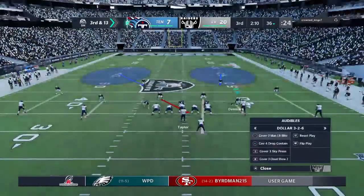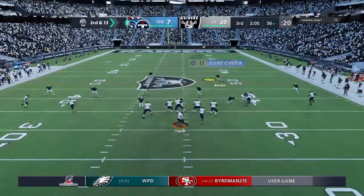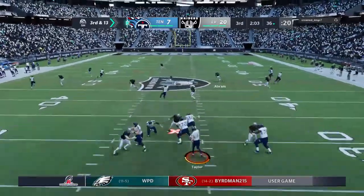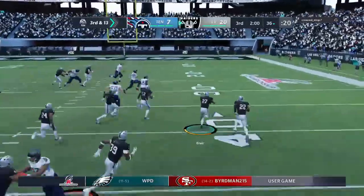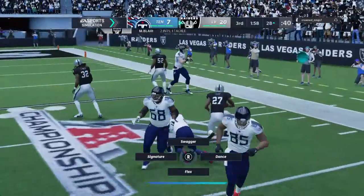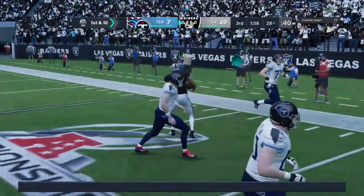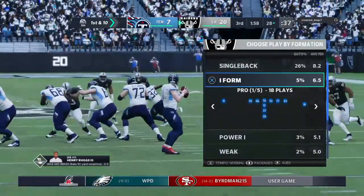Well, that last completion certainly not what they were hoping for, as now they'll try to convert on 3rd. Operating from the gun, Taylor. And his pass is intercepted for the 4th time today. Picked up from the 45. And a huge return as he'll take this one all the way down inside the 30-yard line. So that's back-to-back drives where they've thrown an interception.